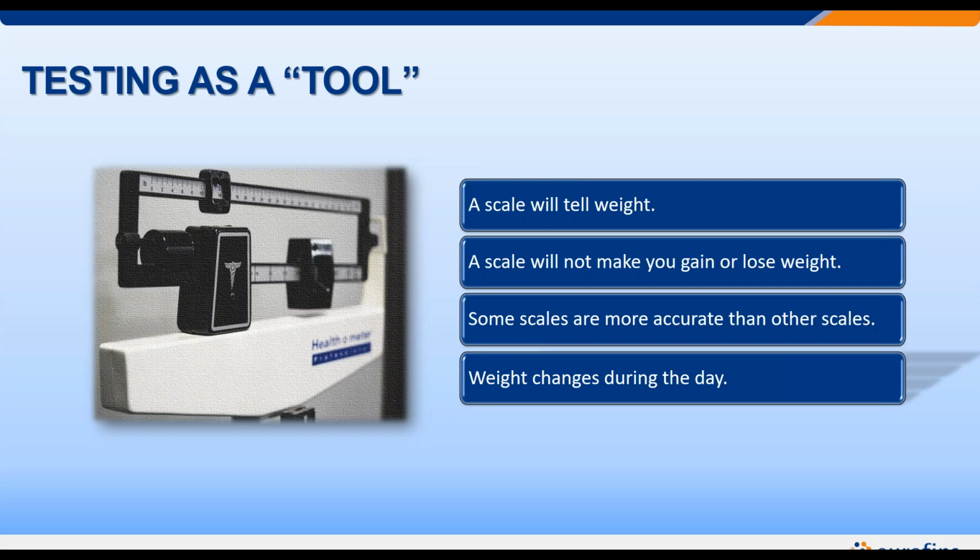But first, just as we started with a baseline of why we are here with foodborne illness, we'll start with really what we are trying to do with testing. This is a favorite slide of mine: testing as a tool. So it's really being explicit about what testing is and what testing is not. Let's put it in more of a frame of reference of something that we're more familiar with.